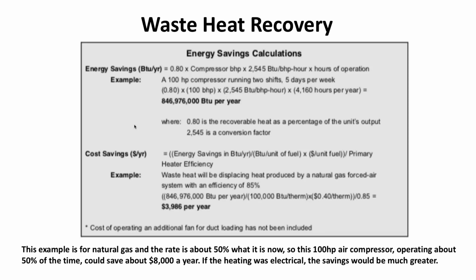And they decided to use the waste heat and heat a space with it. Now, they had natural gas heat before, which is one of the cheapest ways to heat. And basically, this is assuming 40 cents a therm, and actually that's more like $1 now. So this would have saved you about $8,000 a year with natural gas heat. If you had electric heat, especially electric resistance heat, the savings could be 3 times that much. Definitely something worth looking at.